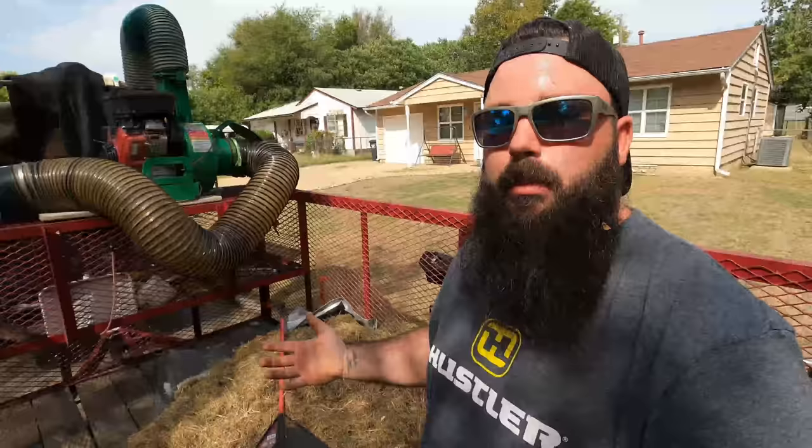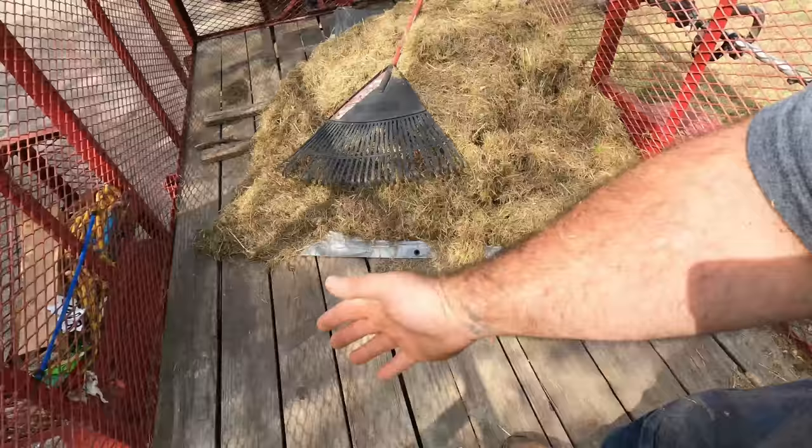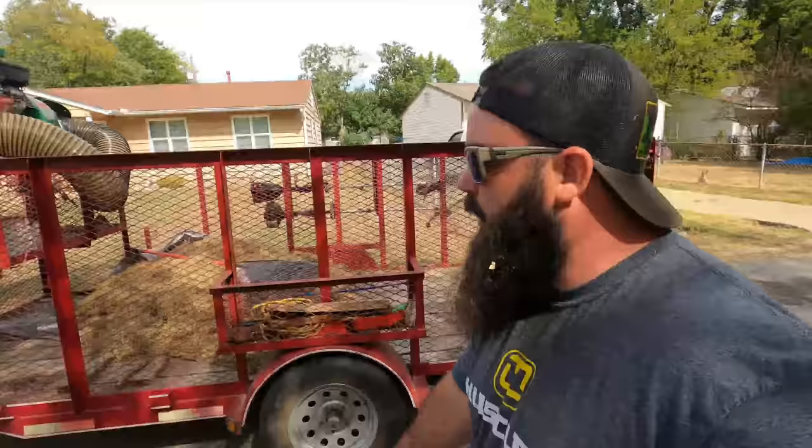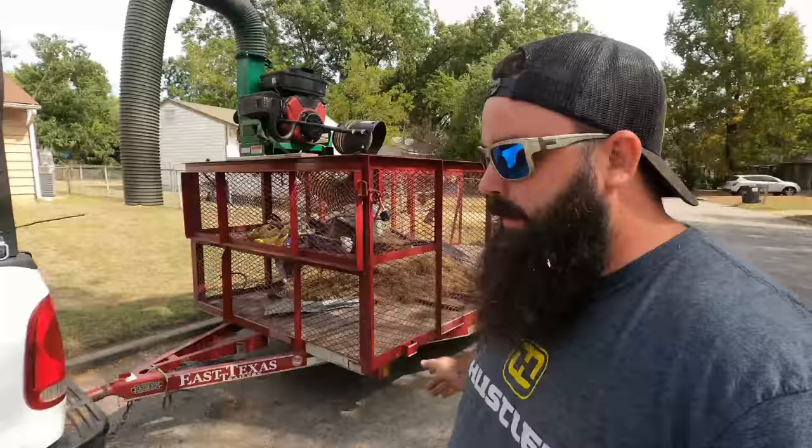Now the cool thing about using the tarping method for debris is that it's easy on and easy off. What I mean by that is all the debris is there. All I got to do when I get to the dump is just drag it out of the trailer, dump it off the tarp, load up the tarp and be on my way. So it really cuts down on time at the dump facility versus messing with bags or anything else. So when I mess with debris, having it on tarps makes it fast.